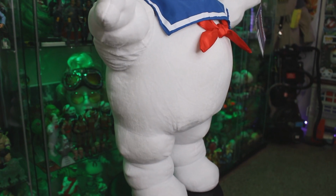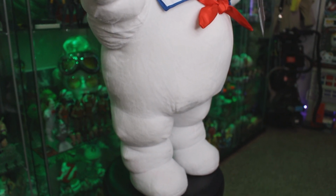Now when I think of a 24-inch tall plush, I usually think of a plush that's a little flimsy because it's so big. It doesn't really retain its shape or its form. But I gotta say, whatever they're padding this guy with, whatever fluff is inside, you like that? He holds his position really, really well. And turning him to the side here, you can see this guy has got a lot of padding inside.